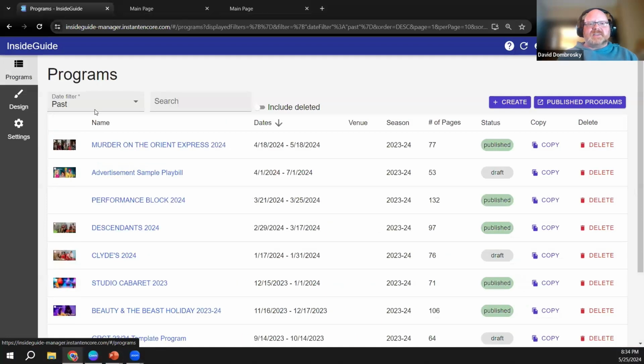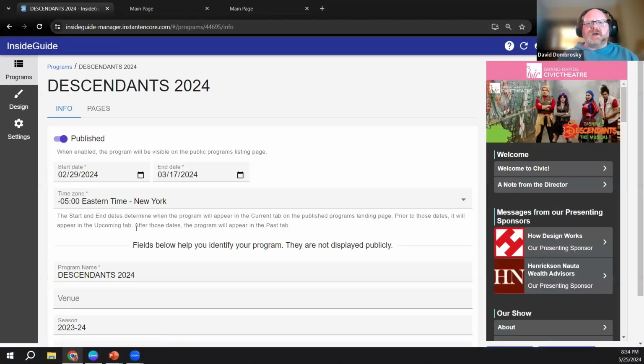All right, so let's dive into that Descendants program here. We're on the info page. We can see that this is published. If I don't want it to appear anymore, I can simply turn off the published, but I'm not going to do that because they do want it to appear.